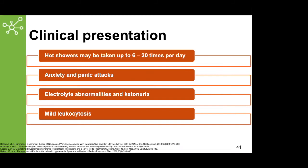Other clinical presentation characteristics: the hot showers may be taken up to 6 to 20 days. The patients, especially if they're admitted, they just want to sit in the shower. They also may experience burns from the heat associated with this hot bathing. Again, anxiety and panic attacks feeding into that pathology we talked about before. They're vomiting, so we're going to see electrolyte abnormalities and ketonuria, and maybe even a mild leukocytosis.